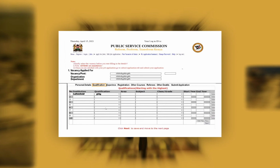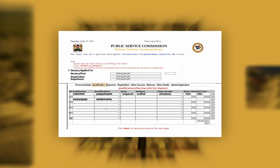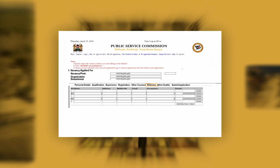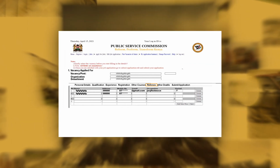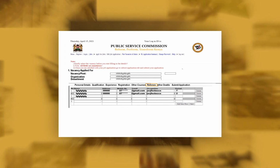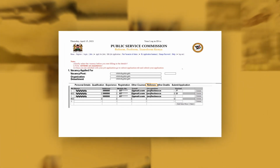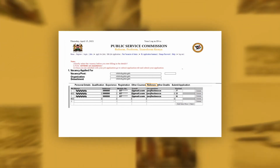Association, professional body, relevant courses that you've done, enter the name of your institution and your qualifications and the area of study, the subject that you specialized on, fill in your referees, enter the details of your referees, the name, address, mobile number, email, and their occupation, the period that the person has known you.